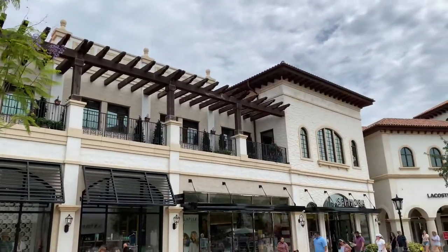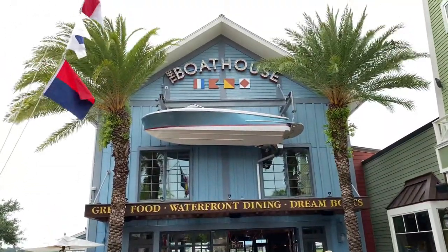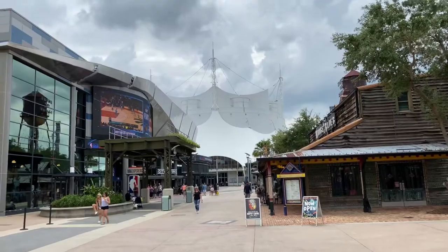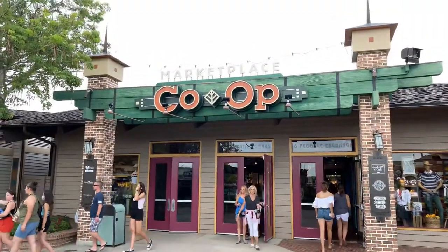architecture from the 1920s. And also The Landing, depicting the town's transportation hub and marina with its nautical-inspired buildings. There's also the West Side that shows the town's exposition center, having been developed in the 1950s. And finally, there's the Marketplace, that is reminiscent of the American craftsman style of the 1930s.